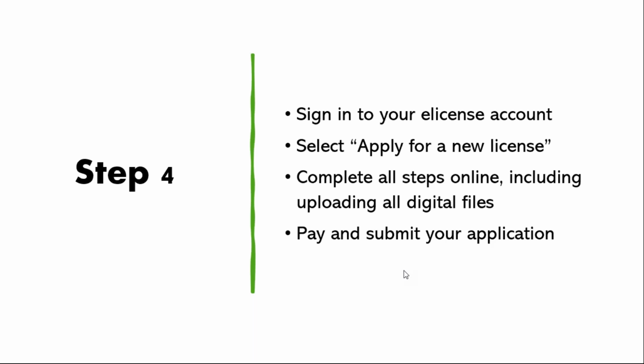So if you are doing the OCPSA, OCPS, or OCPC, for all of them, these are the steps you will take.